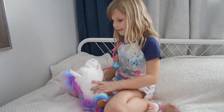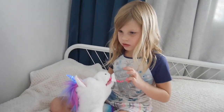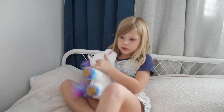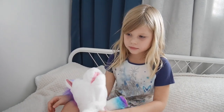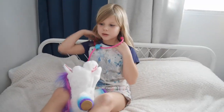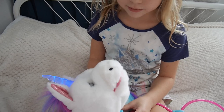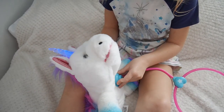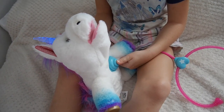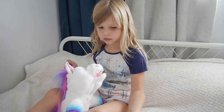Oh, yeah. I want to give her some of these. I think I need to do this. You need to listen to her heartbeat? I think. Okay, let's see what happens. I'm going to put it over here because it's still going to work. Aw, look, it's sparkling in different colors. Oh, it's her heart. Did she just sneeze?